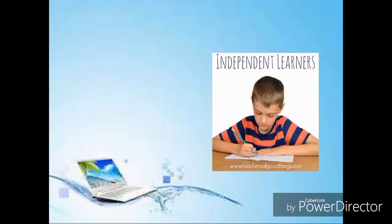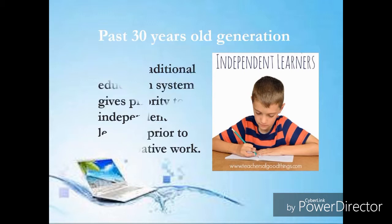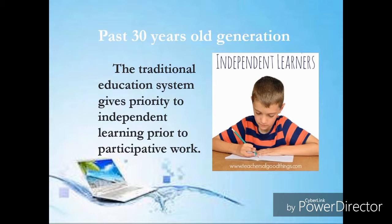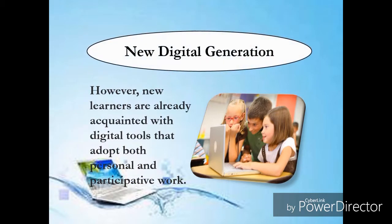The traditional education system gives priority to independent learning prior to participative work. This means that they are learning individually through discussion with the teacher before the group activity held in the classroom. But the learners of the 21st century are called social learners. They are already acquainted with digital tools that adopt both personal and participative work.